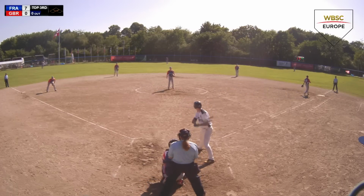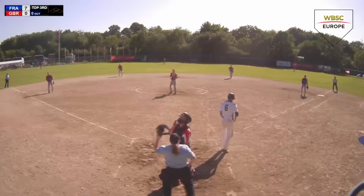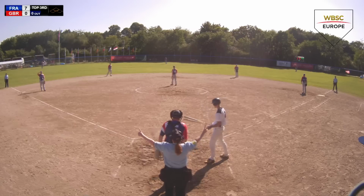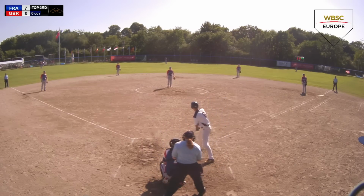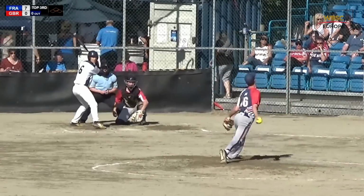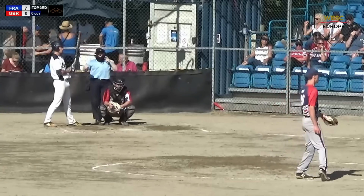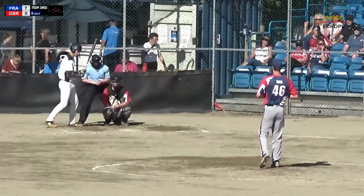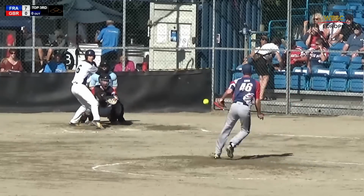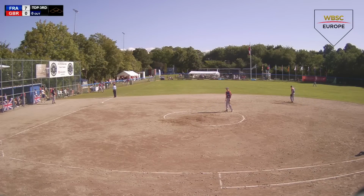Drouot reached on a walk in his first at-bat. 1 ball, 2 strikes. And another one is fouled back. Etter gets his signs and leans back and fires it in there. And that will be ball 2. The count is even. And that one is popped up. Will it stay in play? It will not. That ball is out of play, foul.